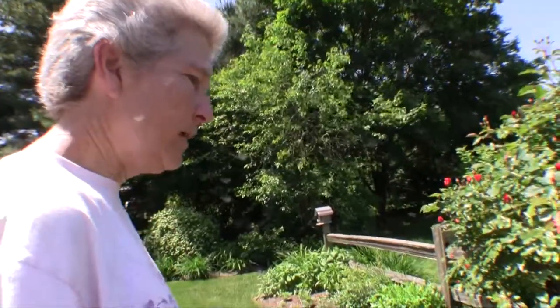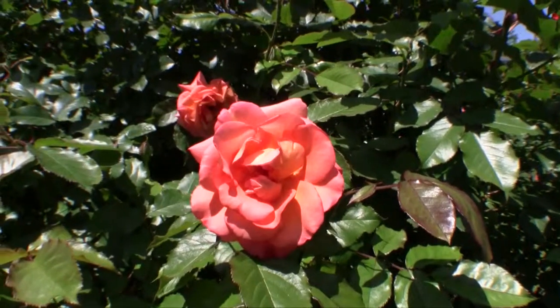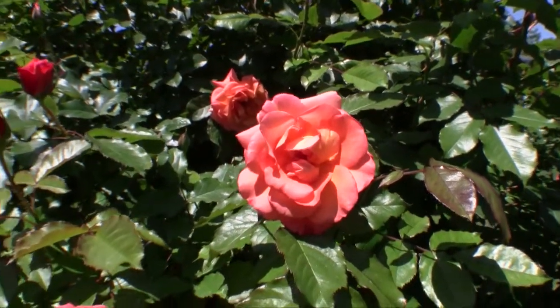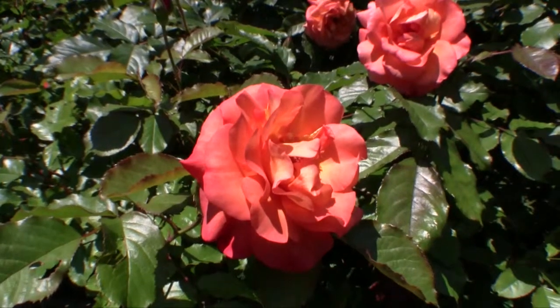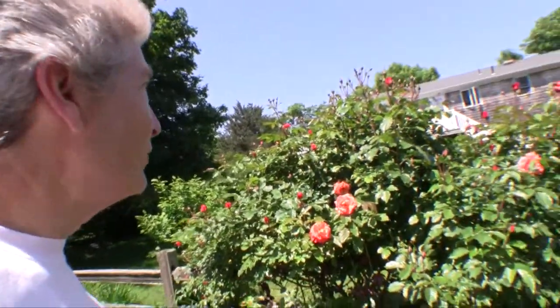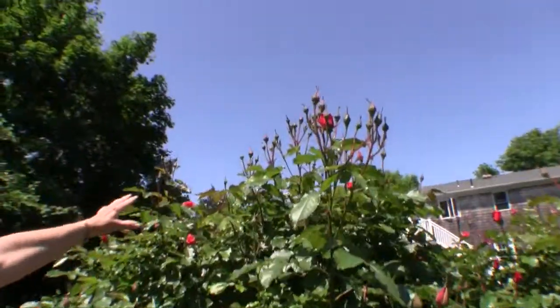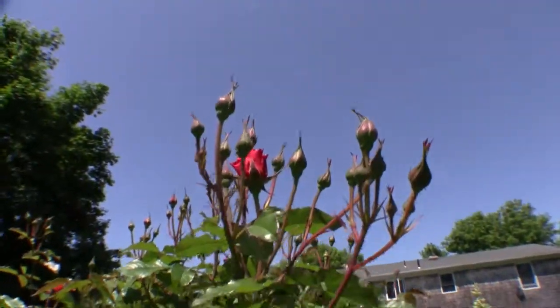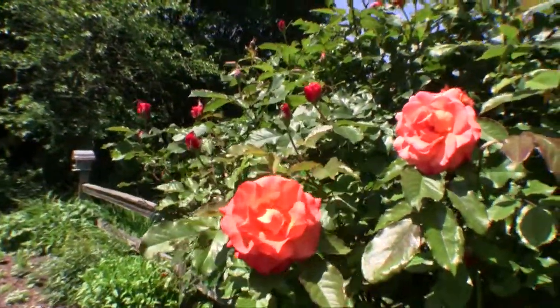This is another rose. I don't know what type it is, except it's a rambling rose that Dad chose the color on a couple years ago, and it's just doing fantastic. It really likes its location. It's got all these huge buds on it, and the fragrance is nice. There's a little bit of rose fragrance to them.